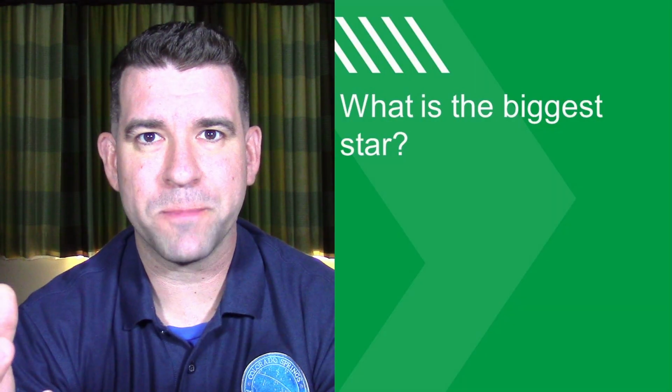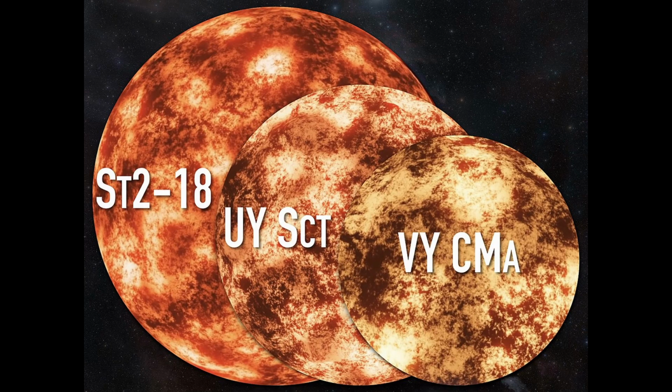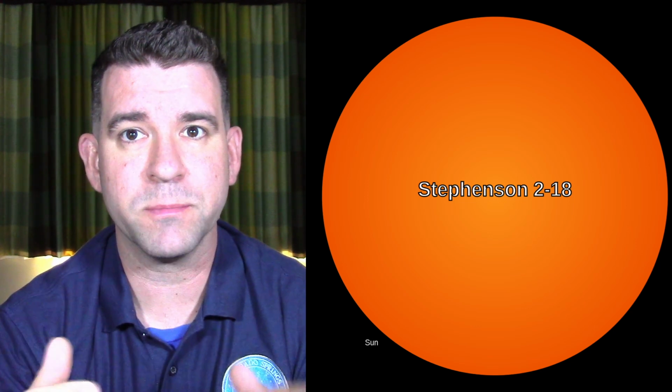What is the biggest star? The current title holder of the largest star in the universe is Stephenson 218. This star has a radius of 930 million miles. For comparison, our sun only has a radius of 433,000 miles. And if you were thinking UY Scuti was the correct answer, that star only has a radius of 738 million miles. Stephenson 218 is 2,150 times the size of the sun.